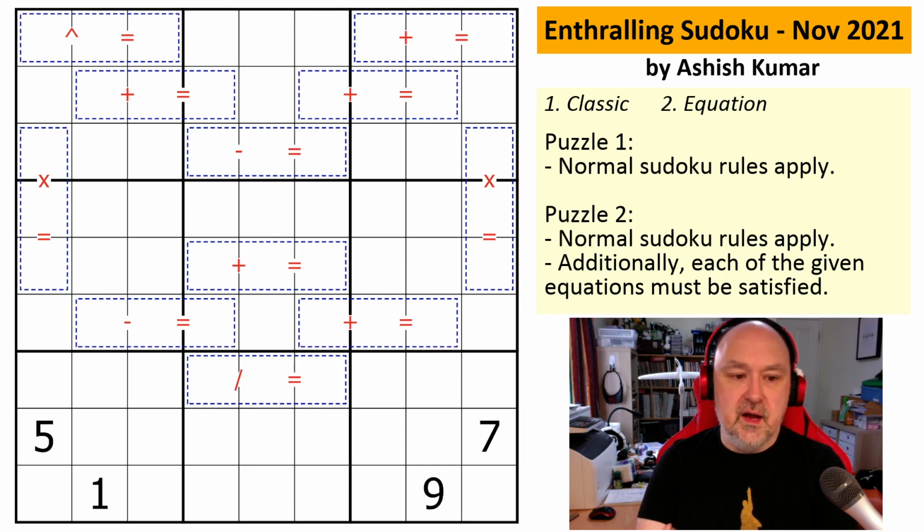I've said this story before, but when I was first getting into Sudoku and finding it hard to find puzzles to improve my skills, Ashish's Enthralling Sudoku Patreon puzzles were the ones that I really latched onto. I learnt a lot of what I know about Sudoku from doing those. They are very good puzzles for people who are just getting into the hobby. They introduce you to appropriate skills. The classics do not require phenomenally advanced techniques, but they help you learn scanning better, and they helped me improve my Sudoku skills a lot.